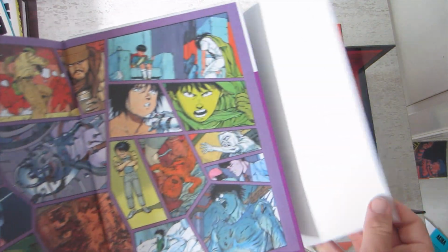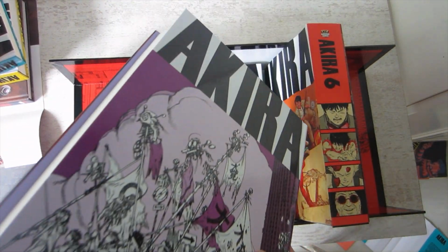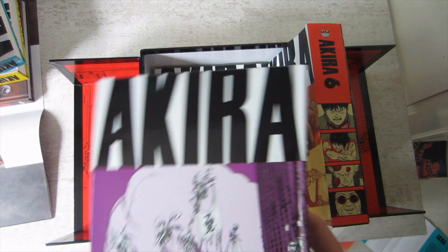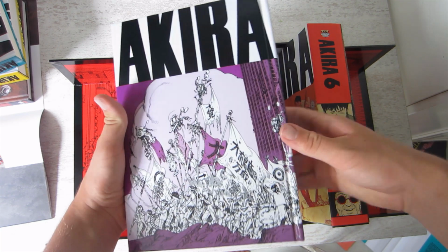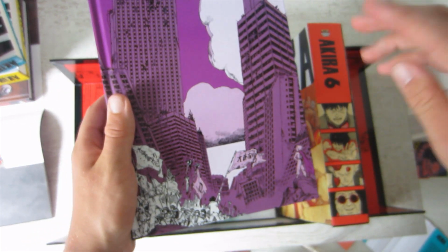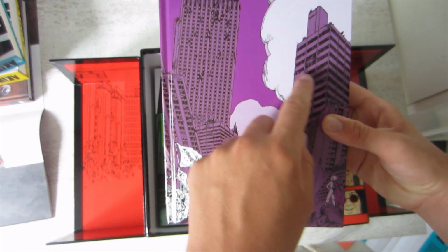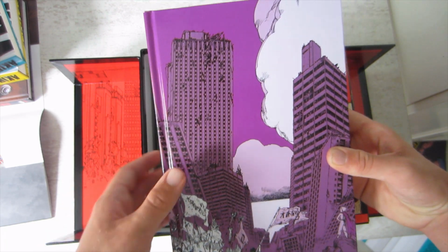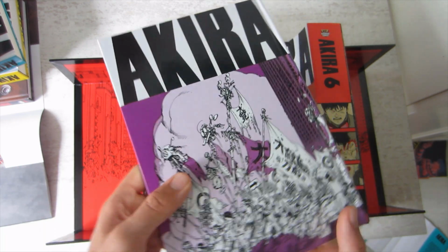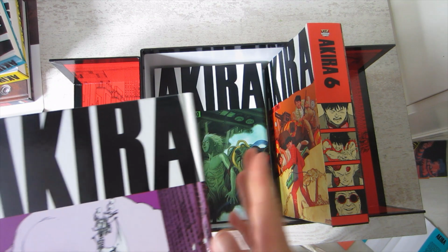Let's move the slipcover out of the way again, and we see some kind of riot. Man, these just keep getting cooler and more detailed. Look at this. Some kind of riot, the side again, really beautiful, Akira volume 4. He is so good at drawing buildings. Buildings with all the windows, it's always perfect, very detailed. A lot of mangaka I heard have trouble with that, so it's awesome that he's so good at this. And this is volume 4 and they're starting to get a lot thicker.